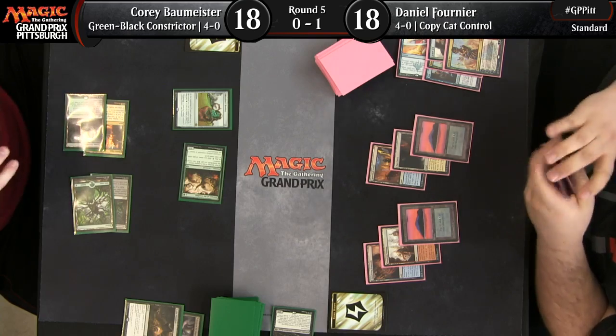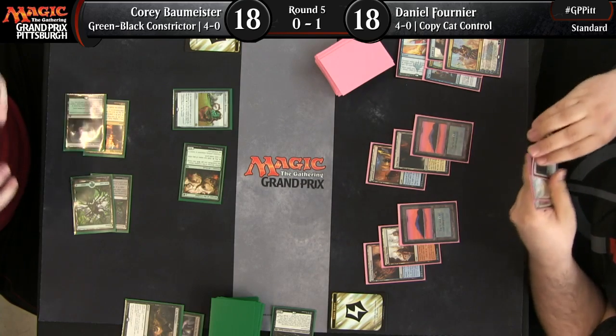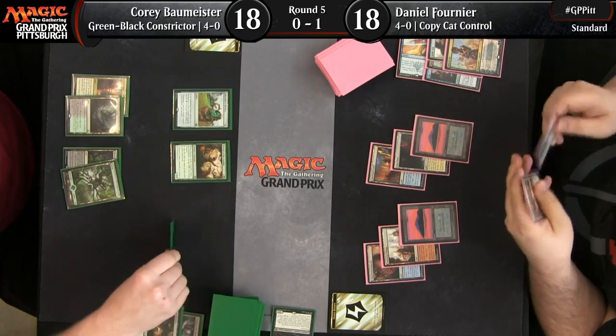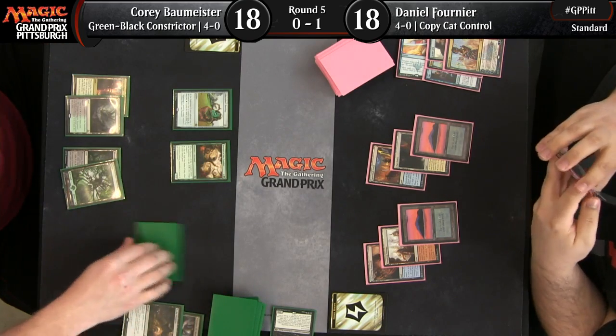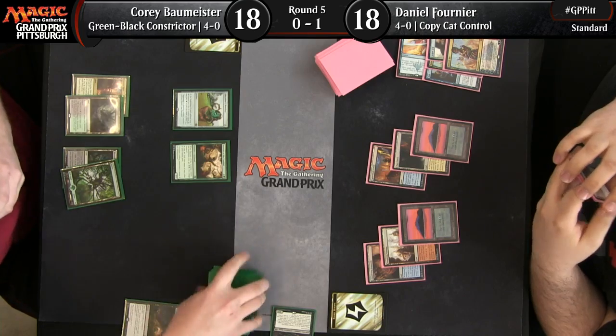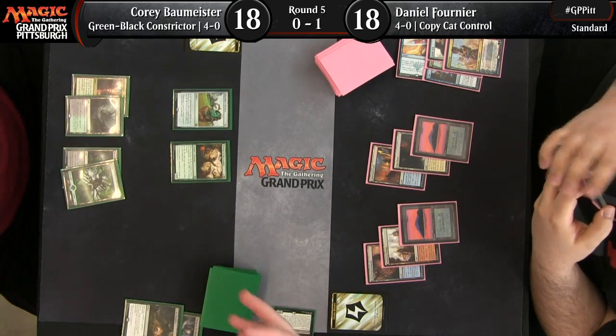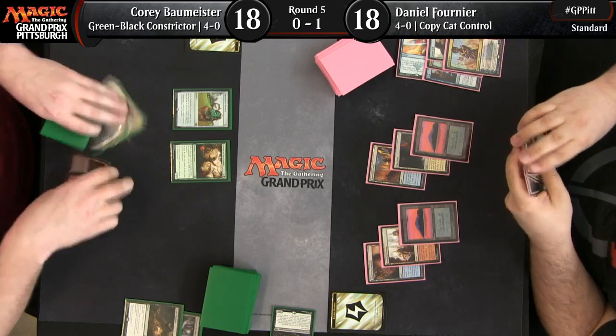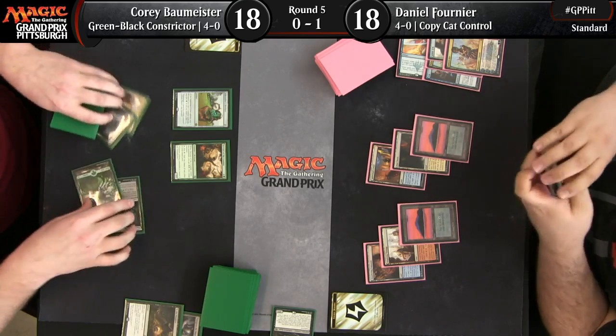Corey Baumeister is Brad Nelson's younger brother. Yeah, he's got a GP top 8. Made it, I think, to the finals of Grand Prix Miami. And Daniel Fournier's one of the most obnoxious decks of all time, for what it's worth. Daniel Fournier, he's got 2 Grand Prix top 8s, and he's also a member of the World Magic Cup Team Canada. I've actually sat next to Daniel Fournier on a plane.